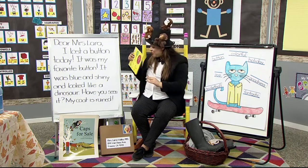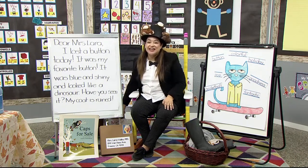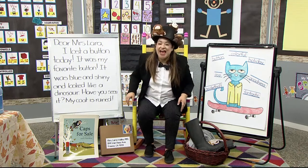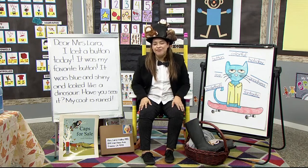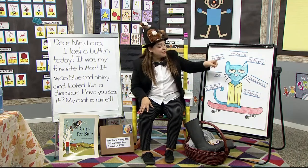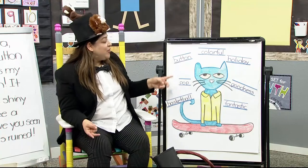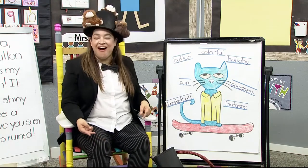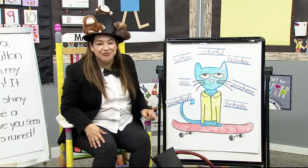Right now, we're going to work on a foundational skill. We're actually going to work on syllables. Syllables are parts of a word. And for this activity, you need your clapping hands because we're going to clap out the syllables in the words I have here. Look, Pete pulled some words from this story and other favorite words. So we have button, colorful, goodness, pop, all of those words. I'm going to see how many parts of the words there are.